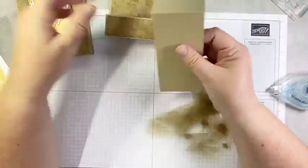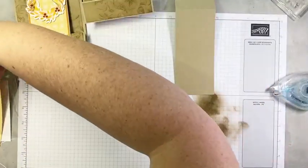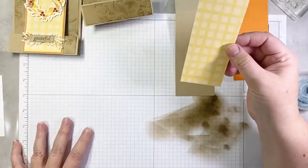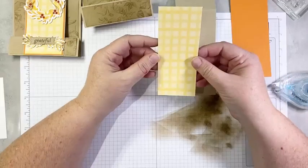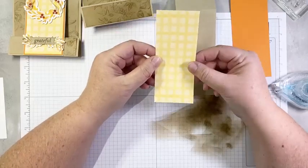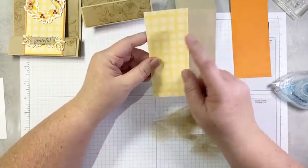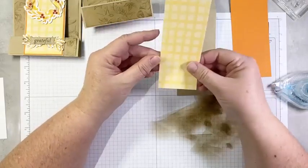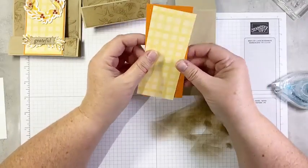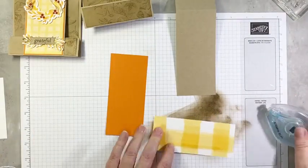And then we have our pop out piece. Okay, so this is this piece here. So we're going to decorate this one a little bit as well. So I have here a piece of Gingham Cottage DSP. This is part of the suite that the Cottage Wreaths bundle is featured in the catalog. It's got awesome gingham patterns. There's a smaller one on one side and a bolder one on the other. So this one is cut to 2 1/4 by 5 1/4. Is it? Yes, 2 1/4 by 5 1/4. Okay, and then I have a piece of pumpkin pie cardstock that is 2 3/8 by 5 3/8. So that is going to layer just like that. So we'll add this.